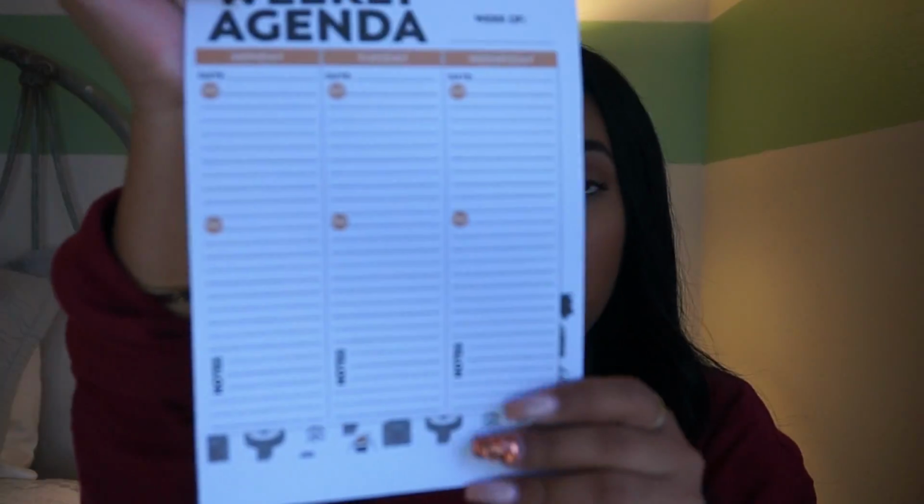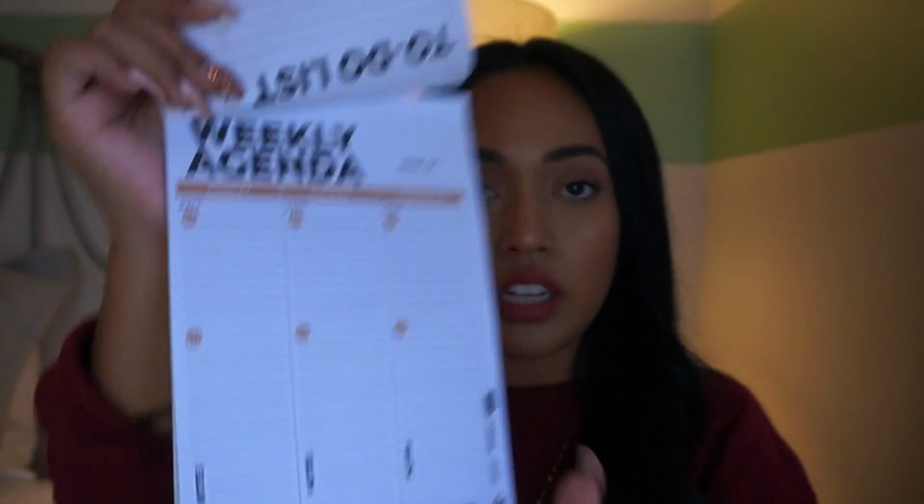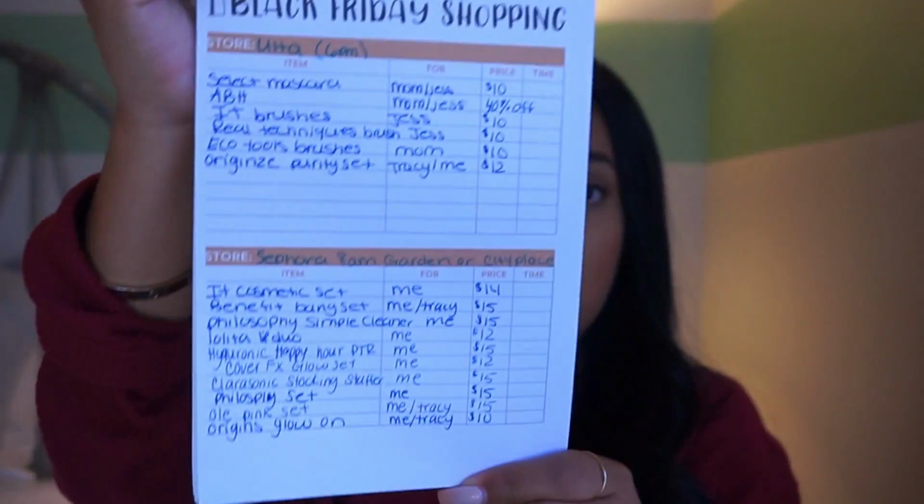It comes with calendars, which I don't know if I'm going to use them. It comes with a to-do list, which could be helpful. It comes with a weekly agenda. It comes with, and I printed several of these pages, this is the Black Friday list. So this is another really good part of this booklet.